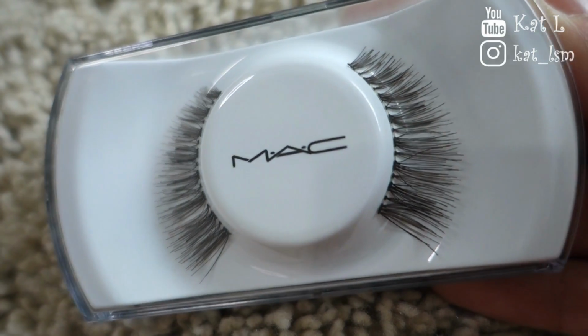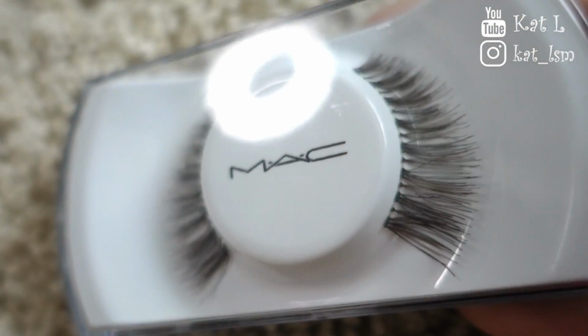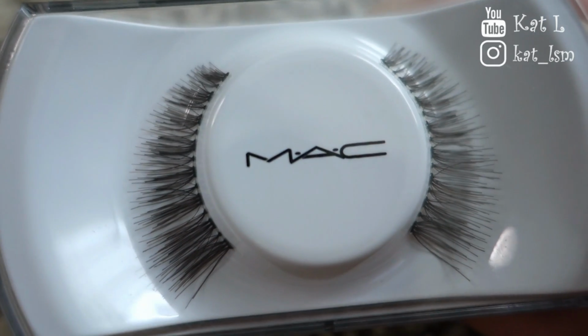So back to the MAC lashes, this is number 36. It's longer towards the end, long and wispy at the end. Very, very nice. This 36 is slightly brown. It has black and brown lashes, so it looks very, very natural.